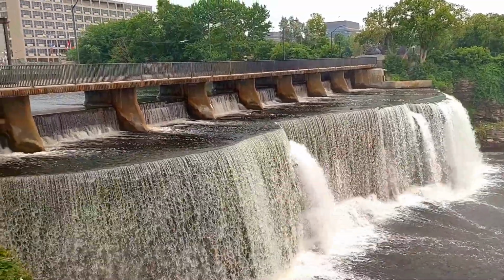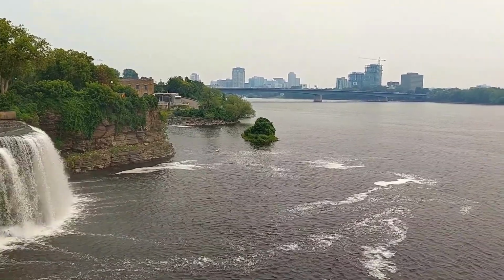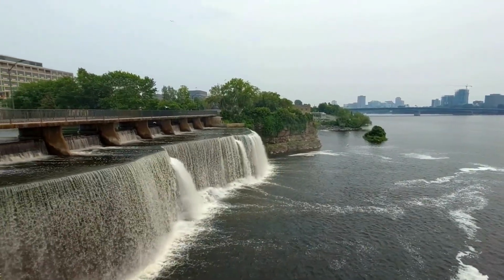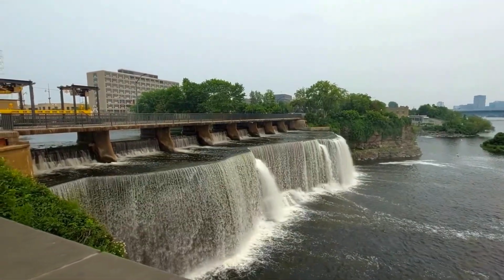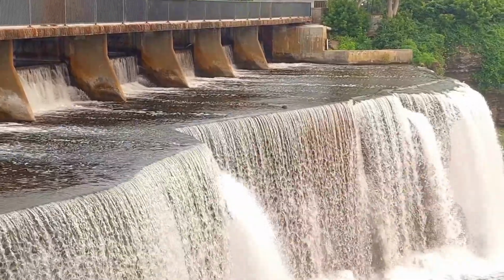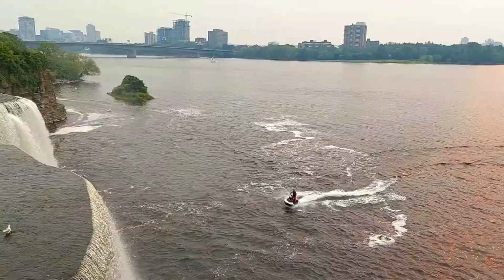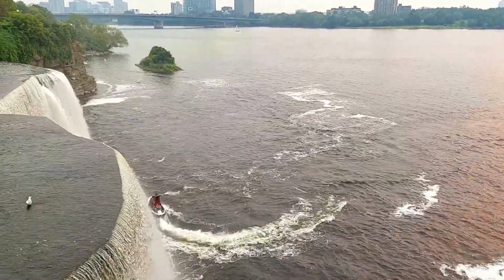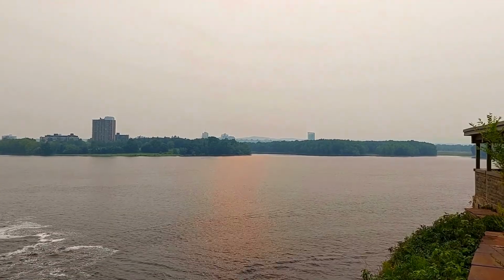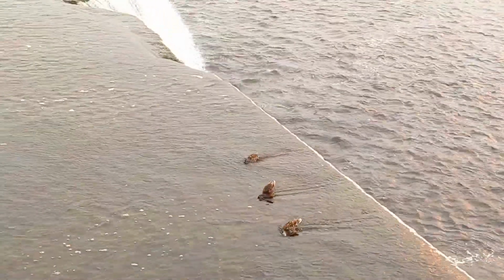Here we are at Rideau Falls, located near Stanley Park. Rideau Falls is the place where the Rideau River meets the Ottawa River. It kind of reminds me of a smaller version of Niagara Falls. Haze from the forest fires of northern Ontario has turned the sky red. Ducks will often forage for food precariously sitting along the ridge of these waterfalls.